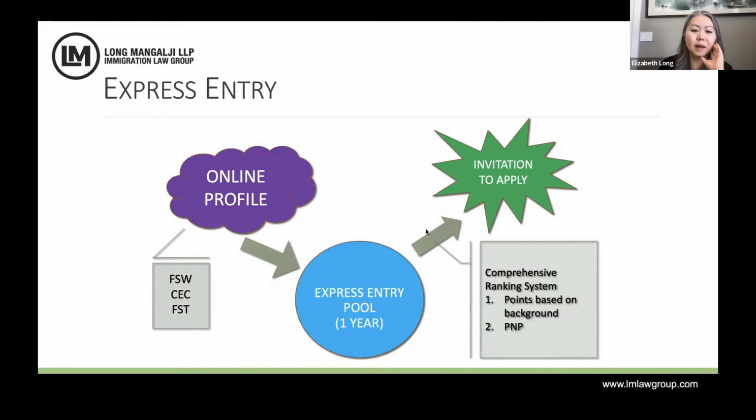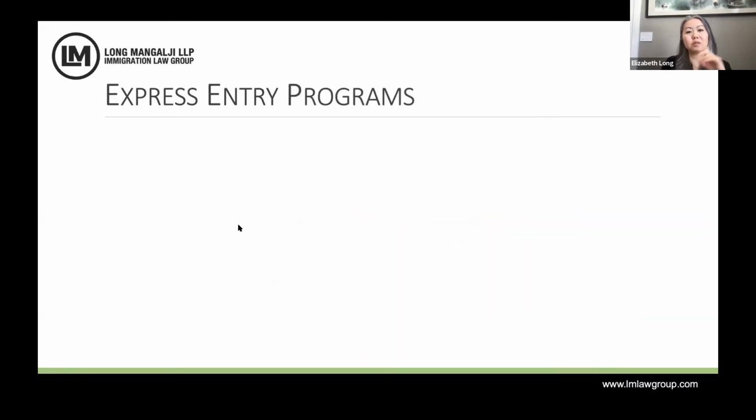Okay, but even if they do start the draws at that point, the numbers have been going so high that you may need to have really, really high numbers, much higher than before, in order to go through the Express Entry system. Okay, so let me just go into a little bit more detail about how this works. And don't worry, don't panic. I don't want to give you any hypertension or anything like that.